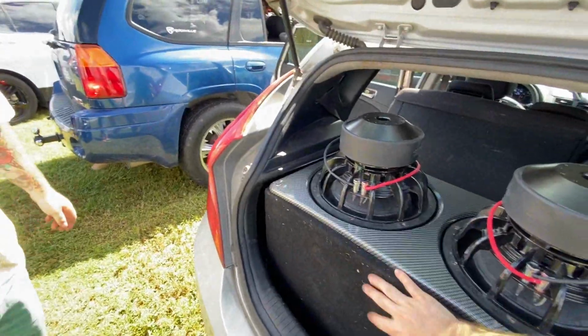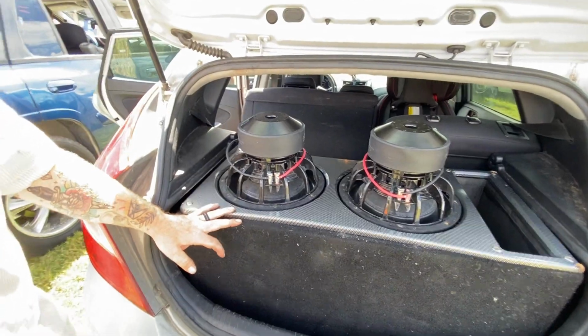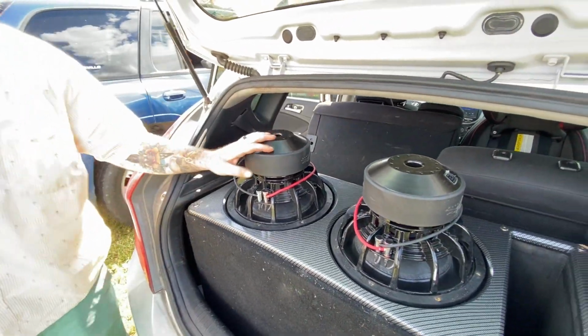So right now you said it's prefab, but you're going 6th order. Yeah, this is prefab. We're going 6th order. Me and my cousin are building it. Okay. And it's going to be for these two EVL 12s for now. Watch out.